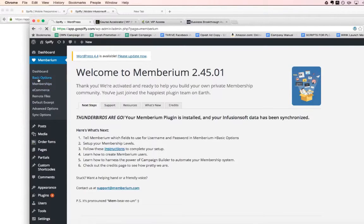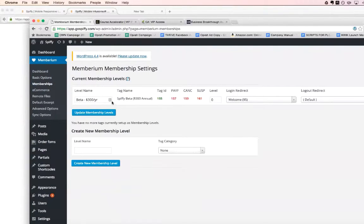So all of the logic is in Infusionsoft. We're collecting the payments in Infusionsoft. We actually do onboarding emails through Infusionsoft, which is really nice. I mean, we can just keep it in one system. And then Memberium goes and reads Infusionsoft and says, all right, this person doesn't have an active account. So basically we have a custom field in Infusionsoft that says active or inactive. So if it's active, Memberium will pull it over and unlock access to their login, and it'll unlock access to their order forms when people go to their order forms.